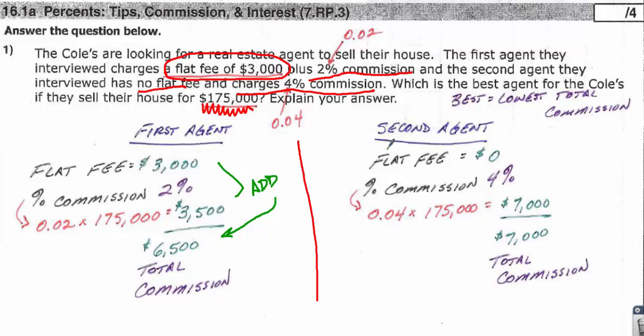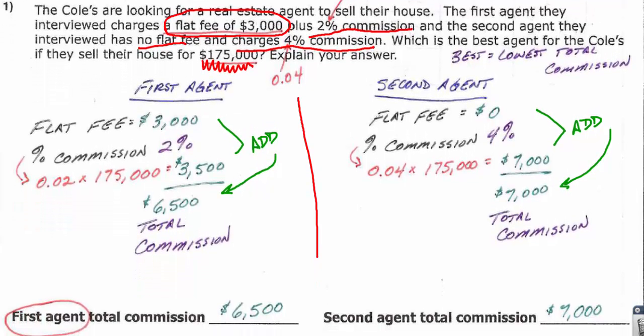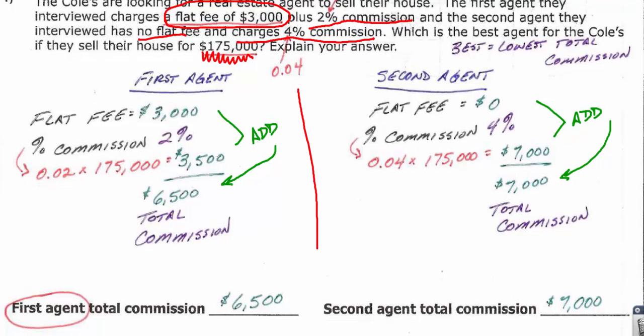Now, in our second agent for this house, there is no flat fee. There's a 4% commission. So that 4% commission is $7,000, 0.04 times 175,000, 7,000. Here's what we add this time. We always add the flat fee and the commission. Here there was no flat fee, so that gives us the $7,000. And as we scroll down to the bottom of this problem, we can see that the agent to buy through is right here. The first agent has a total fee of $6,500, and that's cheaper than the $7,000 from the second agent.